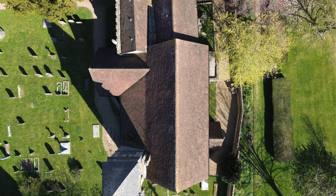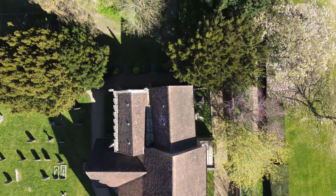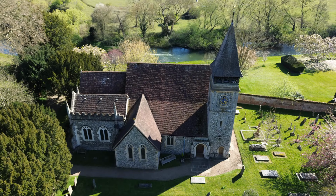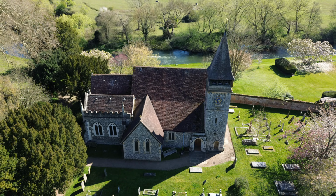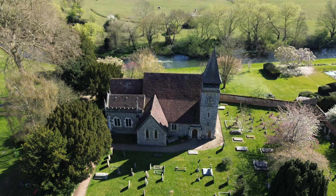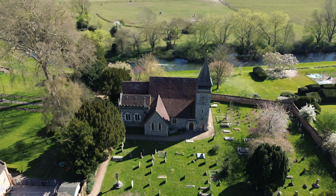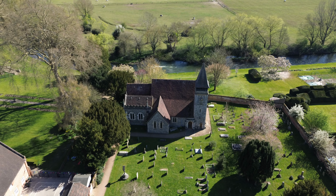From its Norman origins to its role in today's community, St. Mary's Church in Cobham remains a powerful symbol of faith, history, and tradition. Whether you're a history enthusiast, a local resident, or just a curious visitor, St. Mary's offers a chance to connect with centuries of rich heritage.